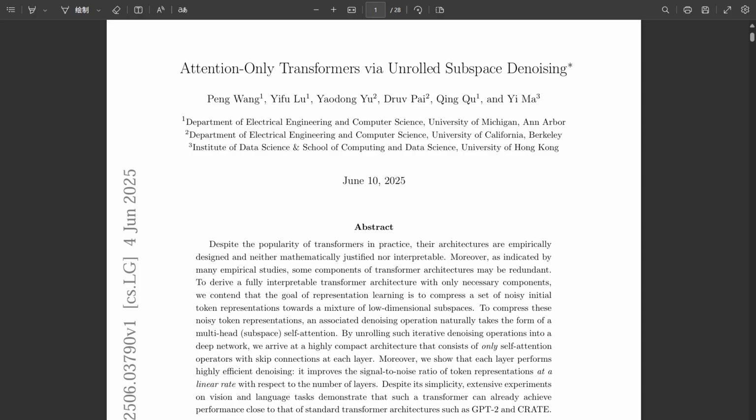Today, we're plunging headfirst into something pretty central to modern AI, transformers. Absolutely. They're everywhere, aren't they? Yeah, powering things like GPT-4, vision systems in cars, even search engines. They really have transformed AI, literally.